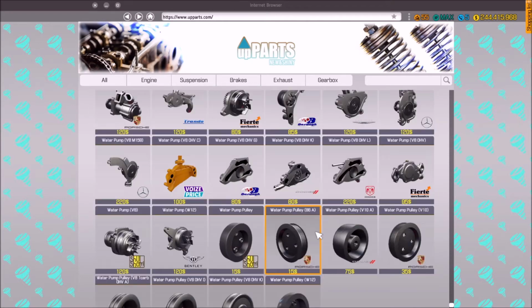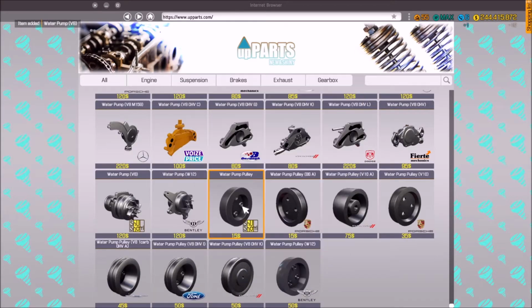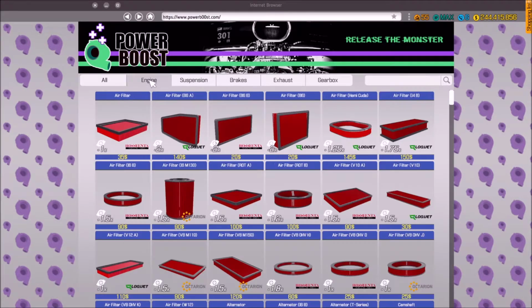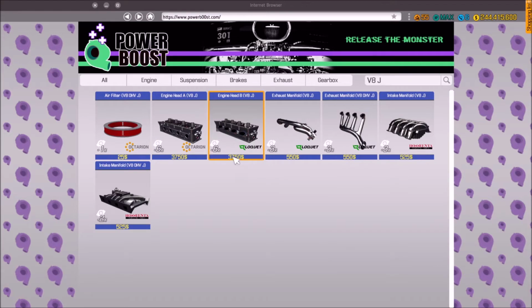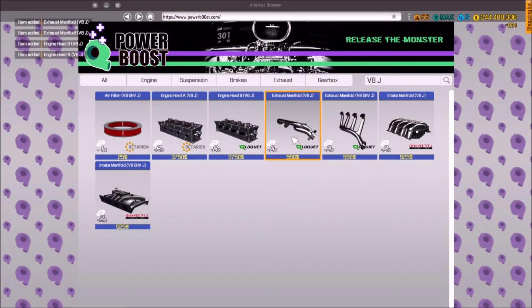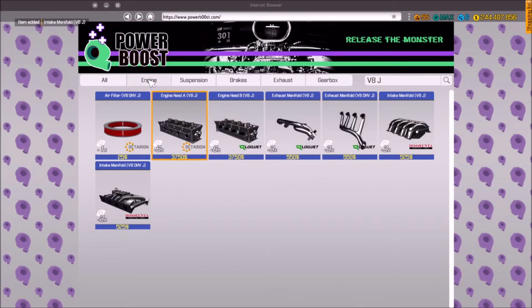Let's go down here. Water pump. Does this go in? I think it's the regular V8 water pump. Water pump pulley. Yep. Let's jump over here to the speed shop and see what we can get out of here. Engine pieces. Alternator. Is there a V8J here? What can I get here? Head A, head B, 2 of those. Intake. Yeah, that's about it.